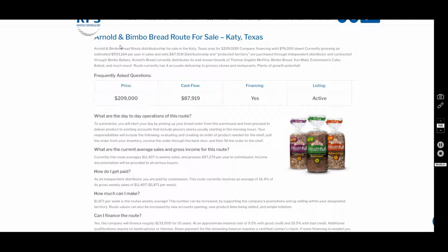Let's cover the Arnold and Bimbo route in Katy, Texas, currently with an asking price of $209,000.